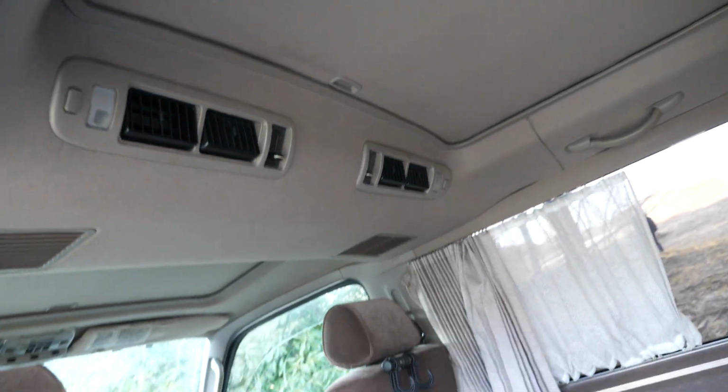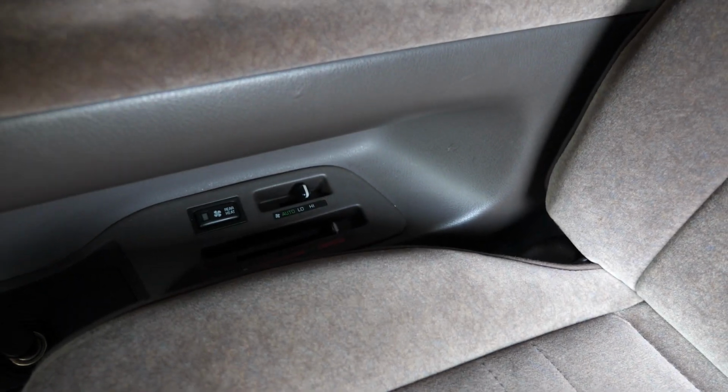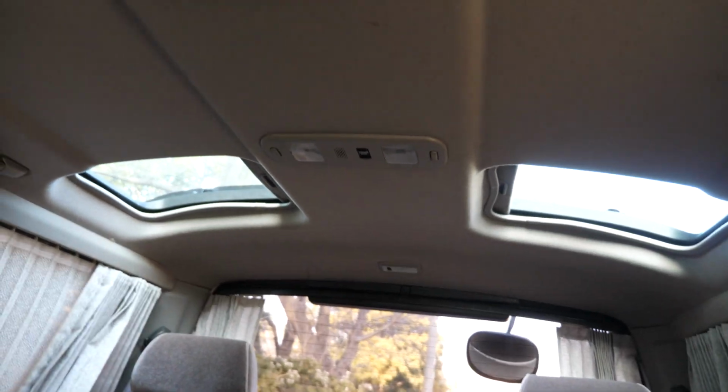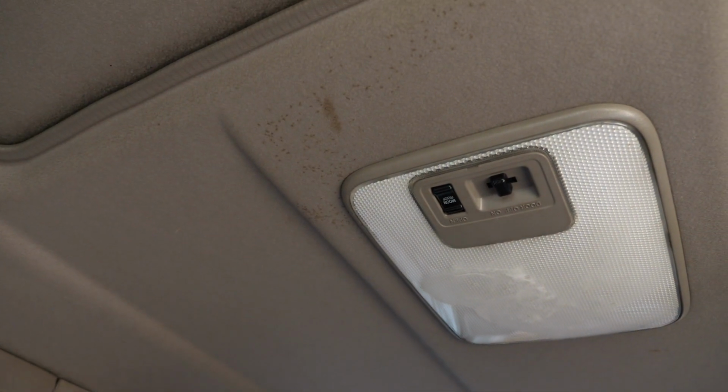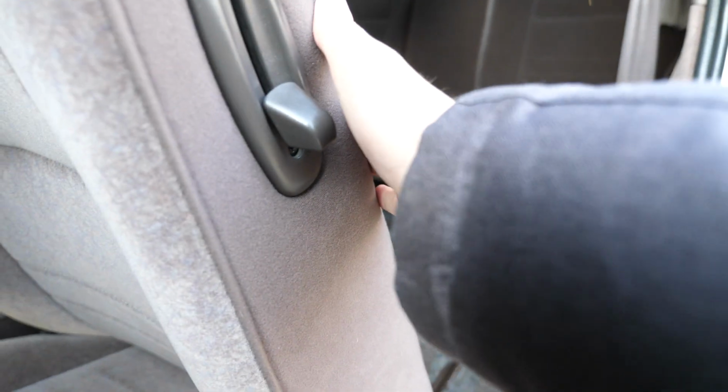Okay, AC vents up there, and you get your own controls over here. This is also a slide forward and back seat, as is the one in the back here. Then you get 2 sunroofs sort of up there. Some sort of a dirtiness on the headliner there. And the general headliner has some cigarette dirtiness if you look at it. It's not that apparent compared to how bad it can be, but it is there.